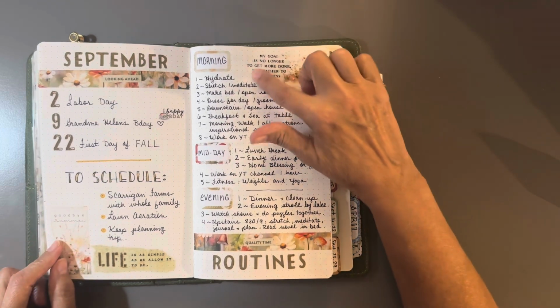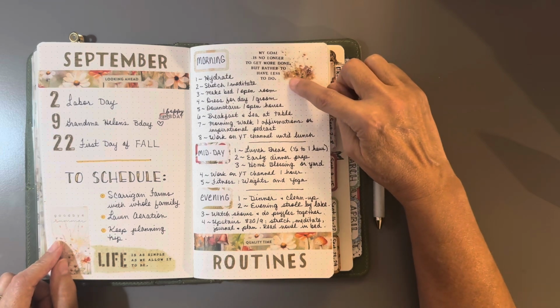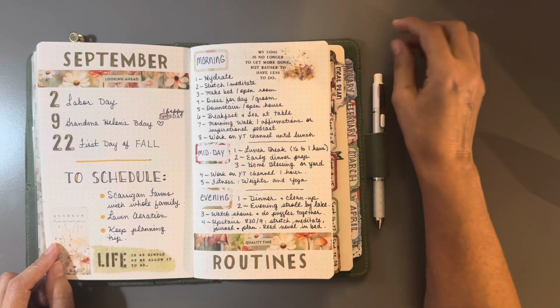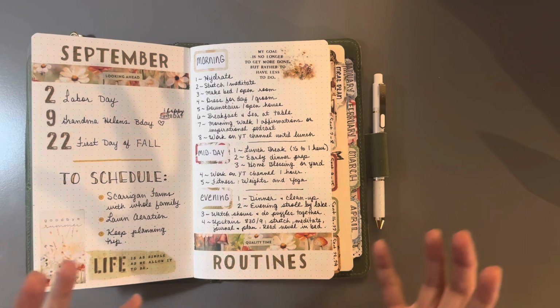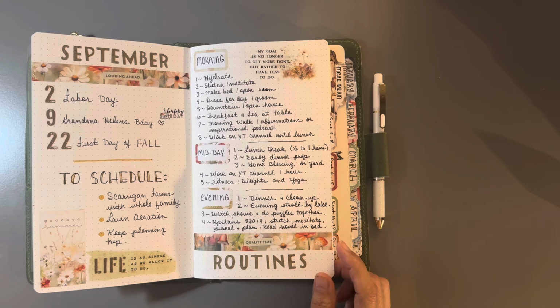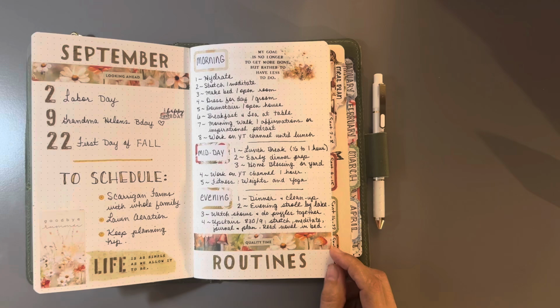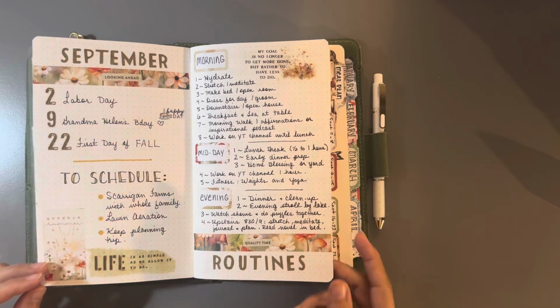I love this quote too. My goal is no longer to get more done, but rather to have less to do. And that's one of the reasons I love Coco Daisy. They have such good inspirational quotes, and they always match my philosophy of life. They seem to go more toward a simple, quiet life. And that's what I love, using this journaling time to center ourselves.